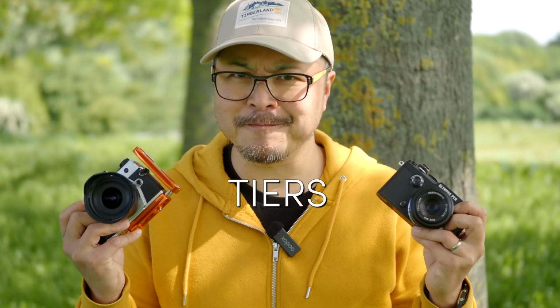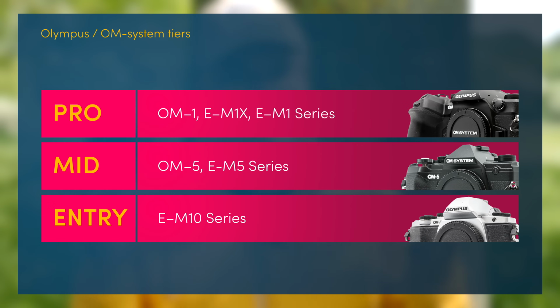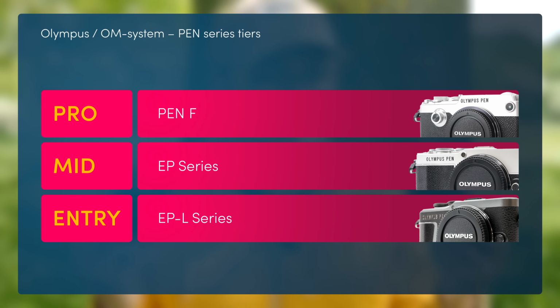Now, it is time to talk about specific model lines, which I also refer to as tiers. Both the OMD and PEN are divided into tiers for various budgets and to suit different photographer skills.